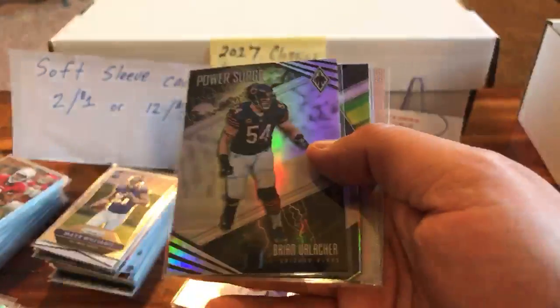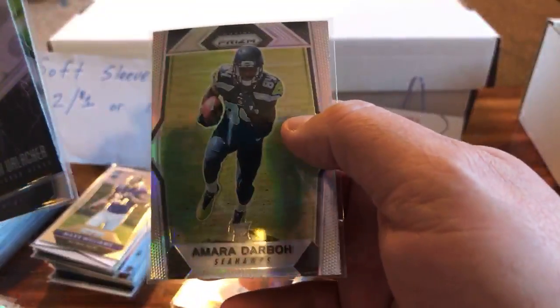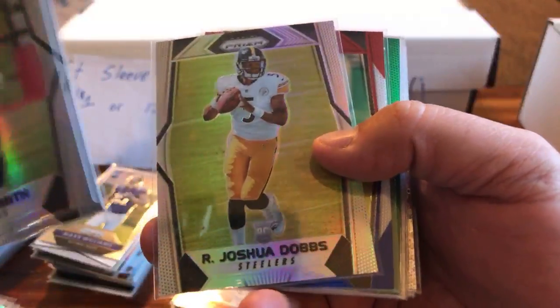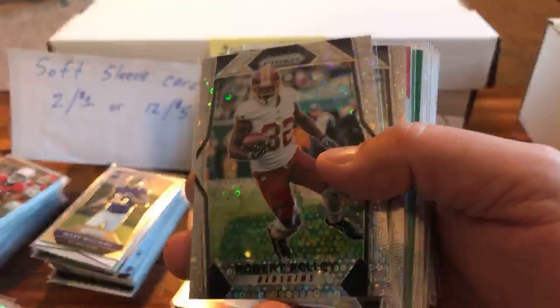Urlacher Power Surge insert from Phoenix. Instant Impact Curtis Samuel. Amaro Darbo rookie prism. Let's see. Jonnu. Davis Webb. Joshua Dobbs. Red, white, and blue. Patrick Pete. Jared Cook. Red, white, and blue. Green. Jonathan Stewart. Some discos are even in here.